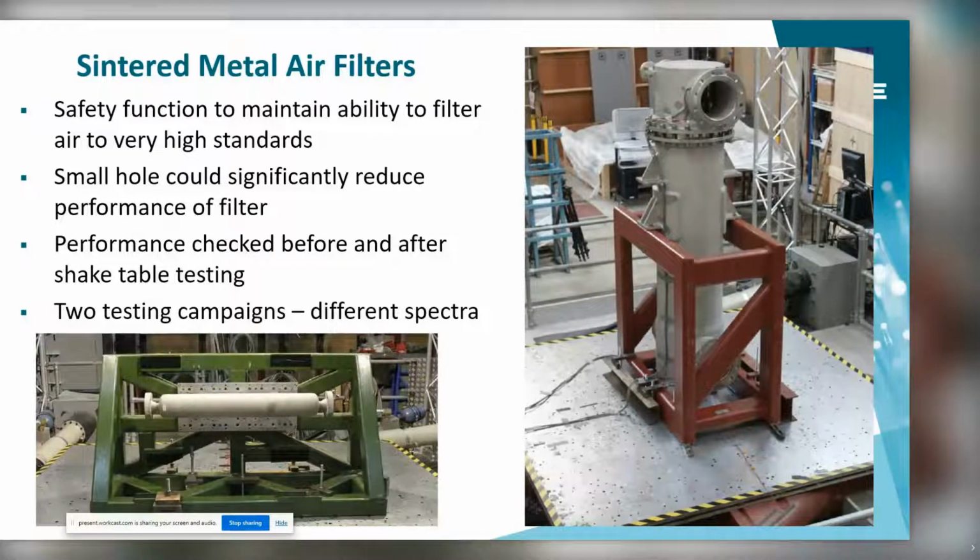Sintered metal filters: a high pressure, high temperature metal filter is capable of working in very extreme conditions. The safety functional requirement was to be able to filter the air to very high standards. You're typically talking of 1/10,000th of the particles in the air being transmitted. Now, the presence of any small holes in the filter mesh very drastically reduces the performance of the filters. But you can't really check on that by analysis. It's just how the filter mesh behaves in an earthquake. We did this by testing the performance of the filter both before and after the earthquake. Fortunately for this particular application, we didn't need to maintain the performance during the earthquake.